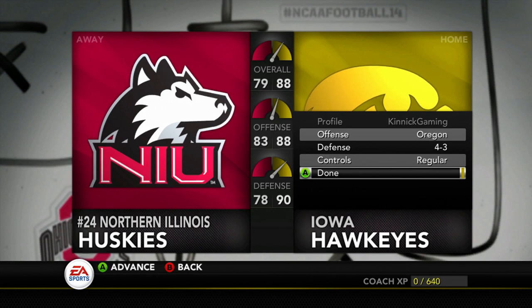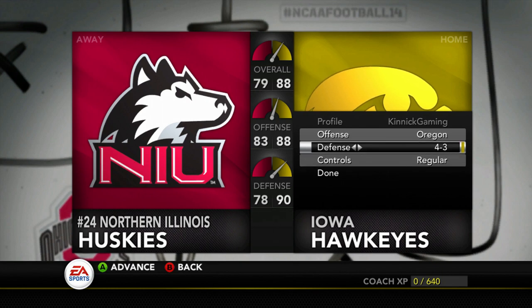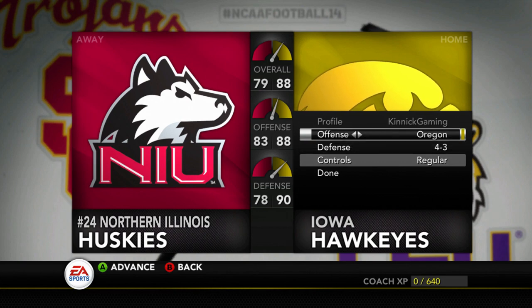I don't know if I told you guys this, but for offense, we are going with an Oregon spread, and our defense is the usual Iowa 4-3. So, yeah, I'm changing up the playbook. I will not use the Iowa Hawkeye playbook because they suck. I'm my own coach now, and I'm putting in the Oregon offense. So, yeah.